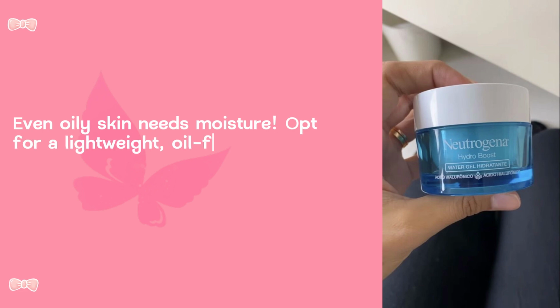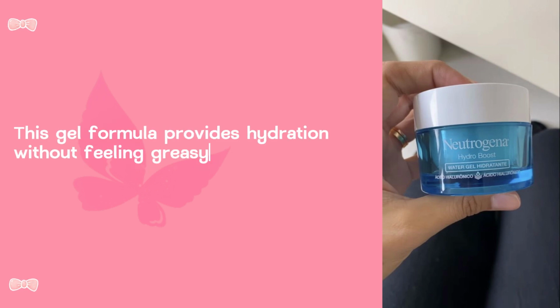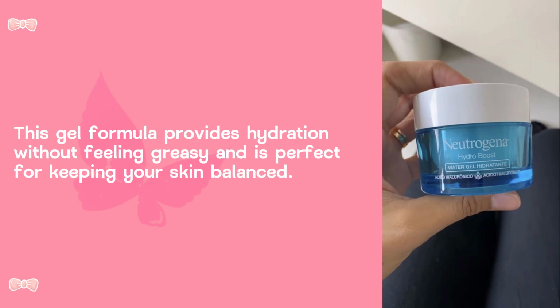Even oily skin needs moisture. Opt for a lightweight, oil-free moisturizer, like the Neutrogena Hydro Boost Water Gel. This gel formula provides hydration without feeling greasy and is perfect for keeping your skin balanced.